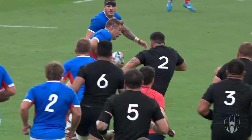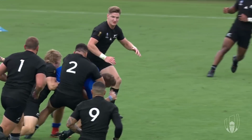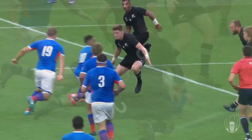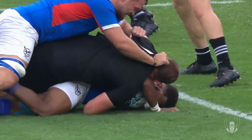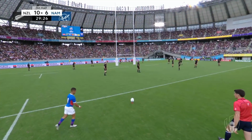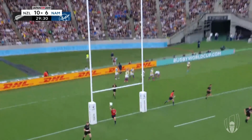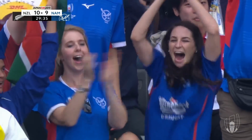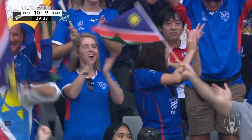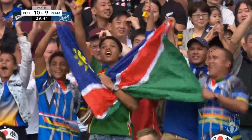Oh, it's incredible, isn't it? It really is. And full credit to Namibia, really asking questions when they got the ball in hand. Really well organised. Is Joe Moody just flopping over, clear penalty. Stevens, the cold-eyed assassin, 3 from 3. And with nearly half an hour gone, there is 1 point in it between mighty New Zealand and unheralded, written off Namibia.